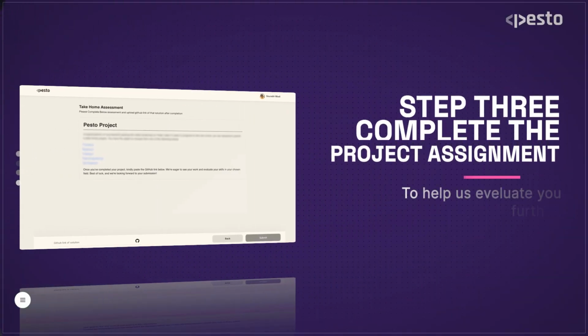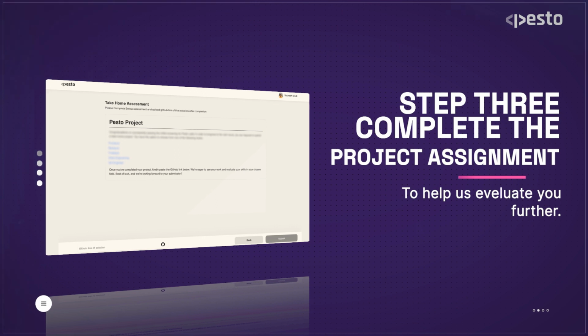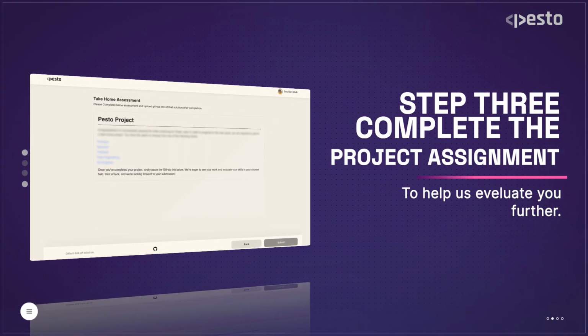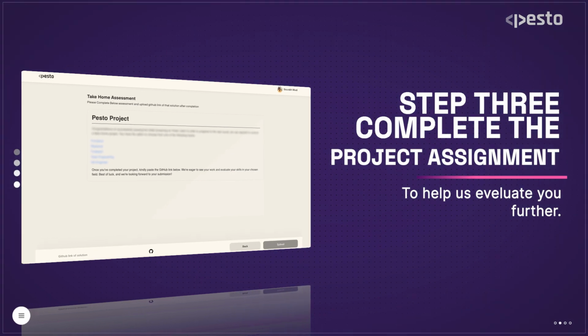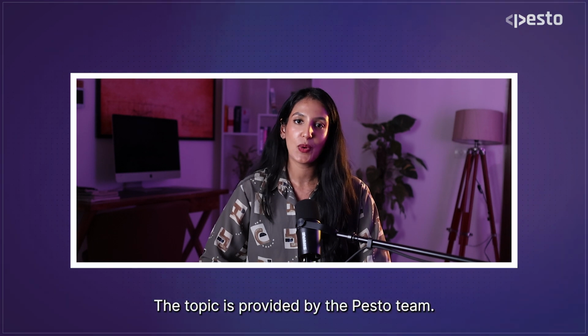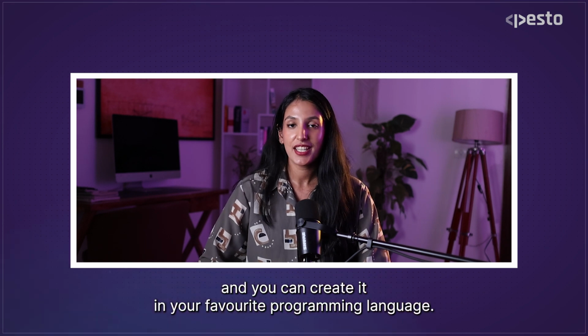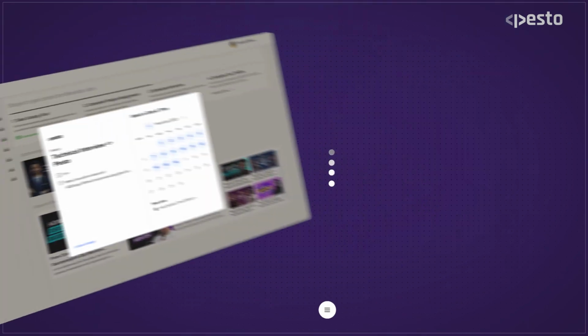Step 3. Completing the project assignment. In this step, you need to complete a practical project to help us evaluate your skills further. You need to create a project on GitHub and provide us with the link. The topic is provided by the Pesto team. This time, you have 7 days to complete your project and you can create it in your favorite programming language.